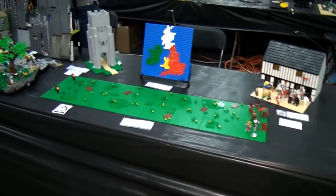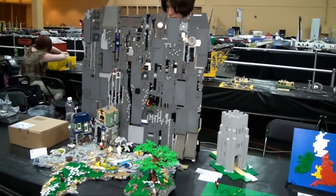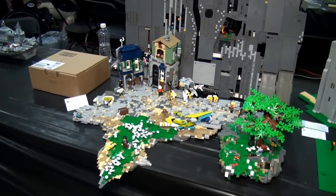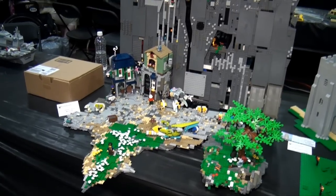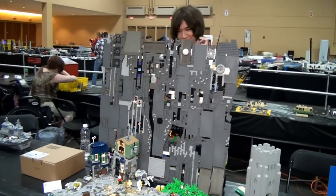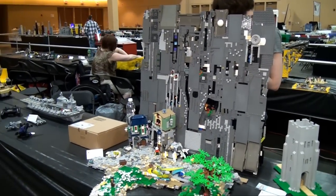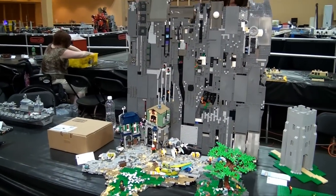Here we have something absolutely staggeringly wonderful. This is, I believe, Tharsis City of Machines. You can see the builder continuing to work on it here late into the night. So really, really cool, unique build here. Lots of cool little details as they finish putting that together.